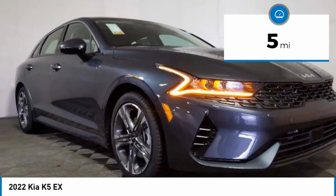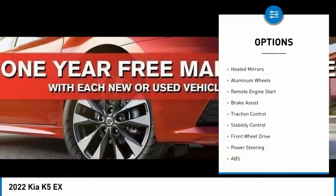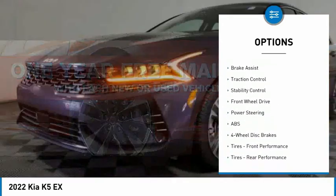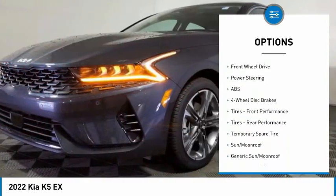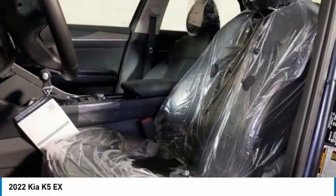Here are some of this vehicle's great options: tire pressure monitor, turbocharged, panoramic roof, blind spot monitor, heated mirrors, aluminum wheels, remote engine start, brake assist, traction control, stability control.